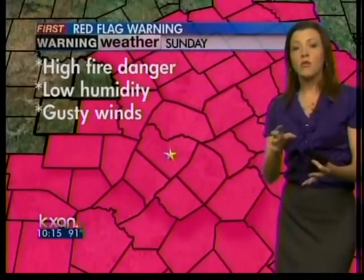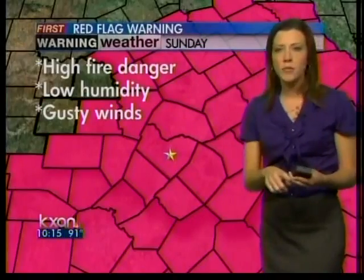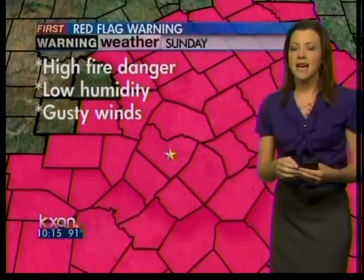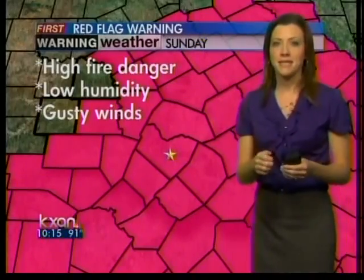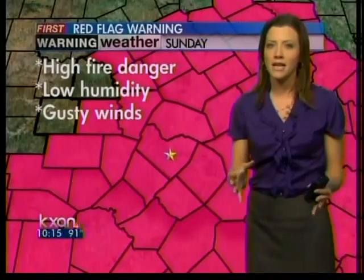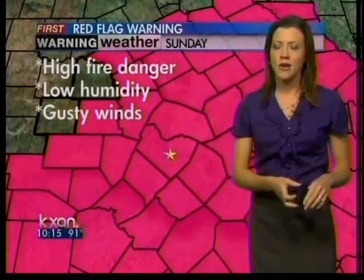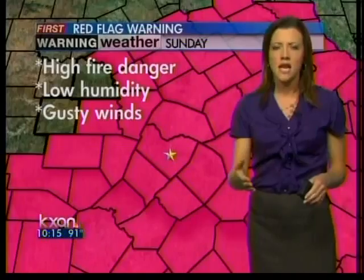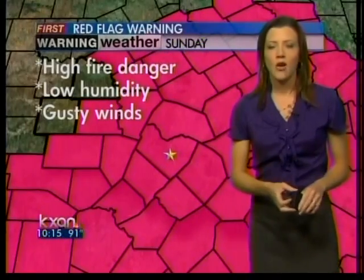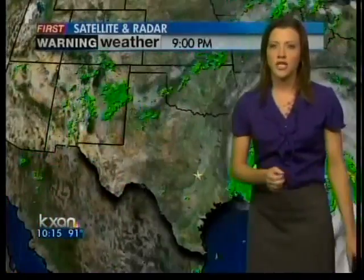But first, we have a red flag warning to tell you about. The low humidity, gusty winds expected tomorrow as that front moves through. We're going to see high fire danger. It's actually been creeping up this entire weekend. So any fire that starts is going to be able to spread very quickly. And you all know how dry our conditions are outside. So just take extra precautions if you're going to be doing anything, including smoking, that could spark a wildfire. It could be a dangerous situation tomorrow.